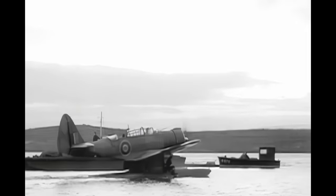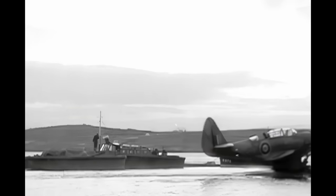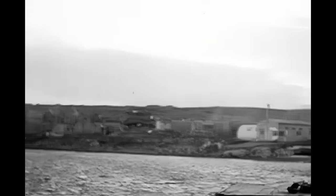These Norwegian exiles form number 330 Squadron in Reykjavik, now trusted with the same Northrop aircraft that were destined for the Navy Air Service. Though nominally under RAF command, the squadron is staffed exclusively by Norwegians. Their primary duty is to escort the Canadian and American convoys, which cross the vast reaches of the North Atlantic.